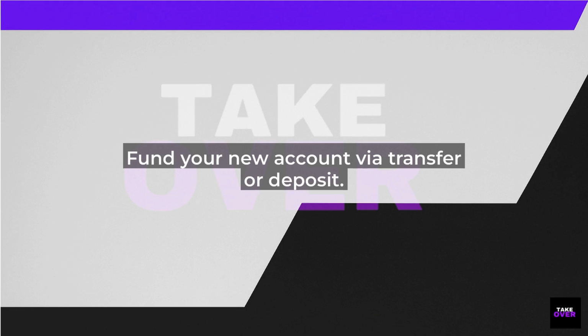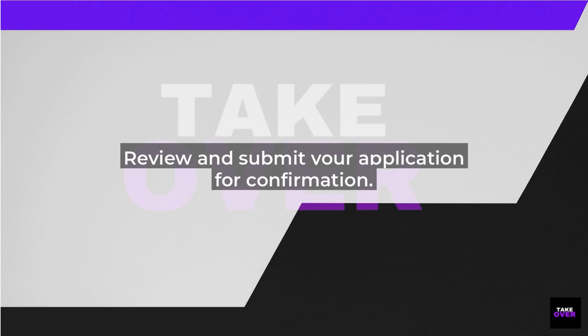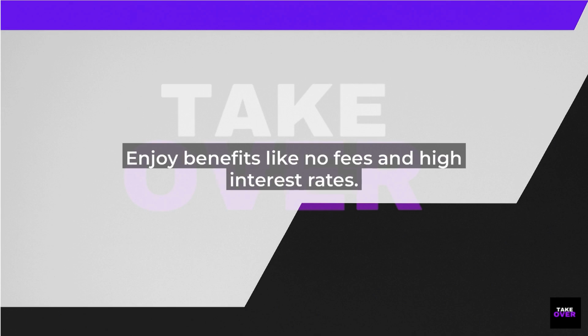Once your identity is verified, it's time to fund your account. You can link an existing bank account and transfer money over, or even deposit a check via their mobile app. Ally makes this super easy with no minimum deposit required for most accounts. Finally, review everything to make sure it's correct, agree to the terms, and submit. You'll get a confirmation email, and your account will be active almost immediately.